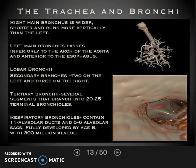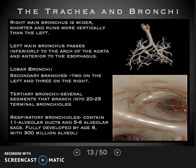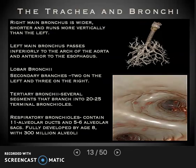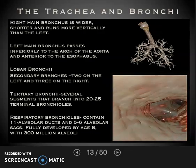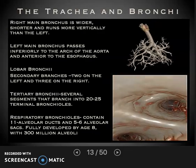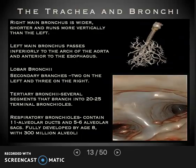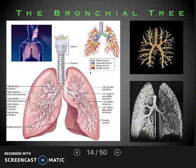On the left, two, and this relates to types of pneumonia. Sometimes you can have double pneumonia, and sometimes you can have triple pneumonia, and they refer to the number of lobes that are involved. In fact, the left lung only has two lobes, and the right has three. So this bronchial tree, this division after division, is a pattern we see in nature all the time. If you flip the bronchial tree upside down, it looks just like a tree out in your backyard.